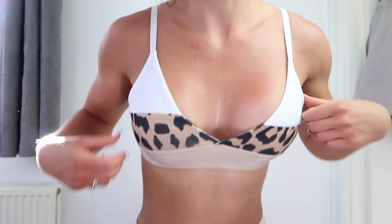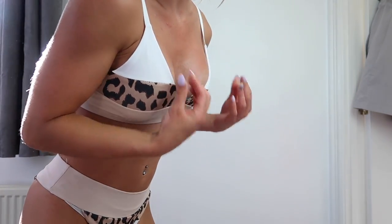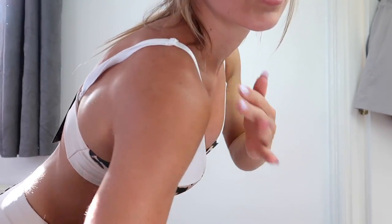Plus it's really flattering, it fits really well around the boob area. It's nice and tight, so it doesn't bag out. You're not gonna see any nipples, hopefully not. You do have adjustable straps too, so that's good. I know some bikinis don't always have that and it's literally a pain in the ass. Oh my god, I'm out of breath. But yeah, I literally love this bikini, I'm so happy with it.